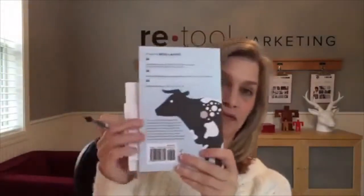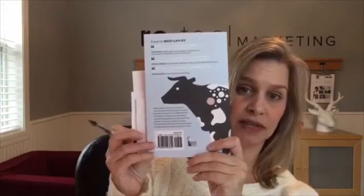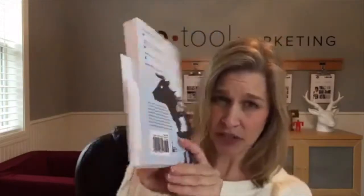So first of all, what does the title mean, MOO LAH GY? It's actually explained in the very first part of the book, but I wanted to just share my ideology behind it. First of all, it's a play on words. Moo references a cow, and as you can see, my cover is a back end of a cow, and then on the front, or the back, is the front end of the cow. So why in the world would I reverse it?